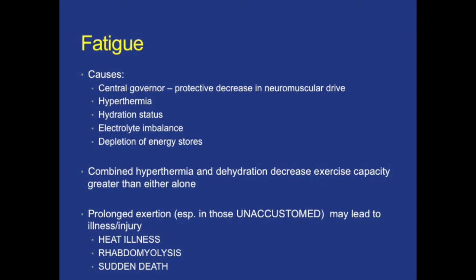There's good evidence that really what we're experiencing is a central governor phenomenon, where the brain imposes the fatigue on our body, and it reduces the neuromuscular drive. And our brain essentially turns off our muscles and our metabolism as a protective mechanism, which is very interesting. We also know that multiple factors contribute to that brain exhaustion.